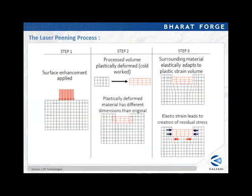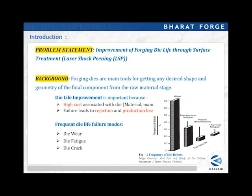So ultimately, this is a surface enhancement treatment, and there is a plastically deformed cold-worked volume. And if you see the last stage, stage 3, then you find elastic strains lead to the creation of residual stresses. So the basic strength of the technology is the enhancement of compressive residual stresses, and due to that there is enhancement in certain important properties. Now I will be covering three types of applications which we have tried, although laser shock peening has a lot of other possible applications, but in our business we have tried three applications.